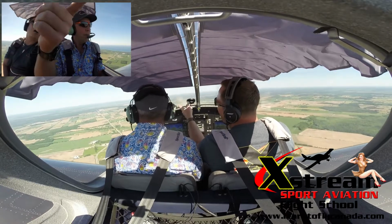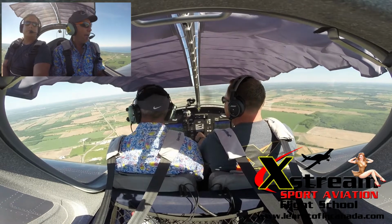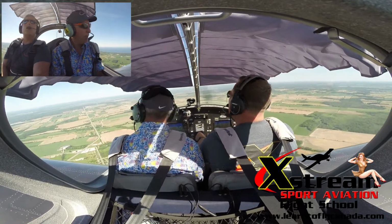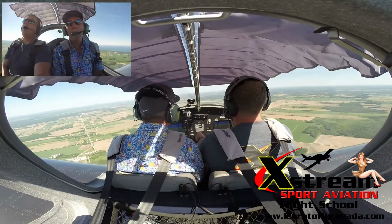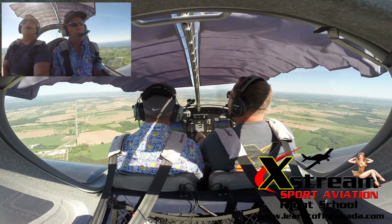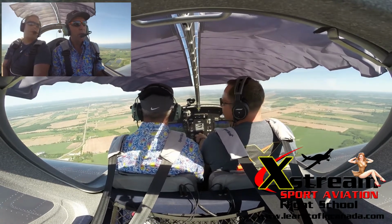So that's where we took off from, Edenvale. Right? So what we're going to do is I'm going to slowly lower this plane down to 1,000 feet over the ground, and then enter the thing that we call the circuit. That is the landing procedure.